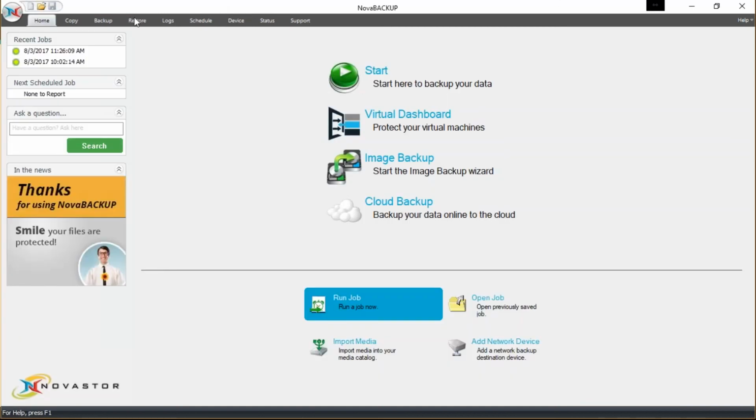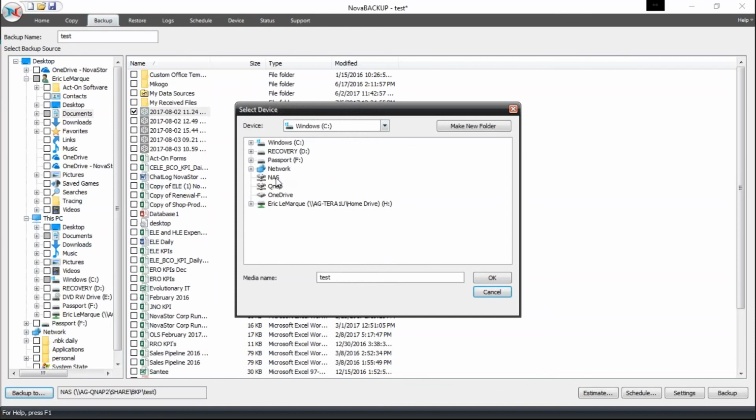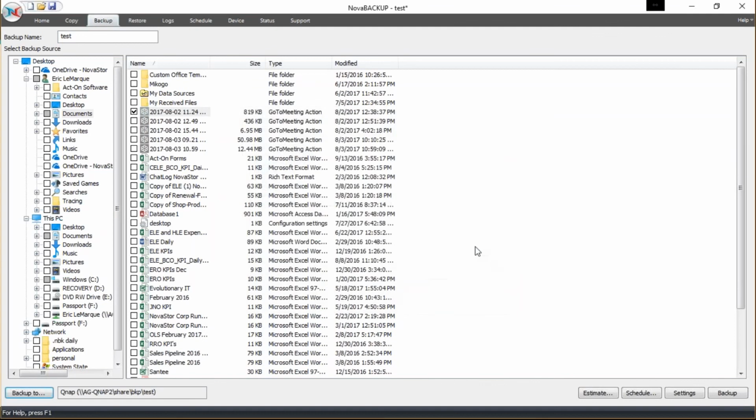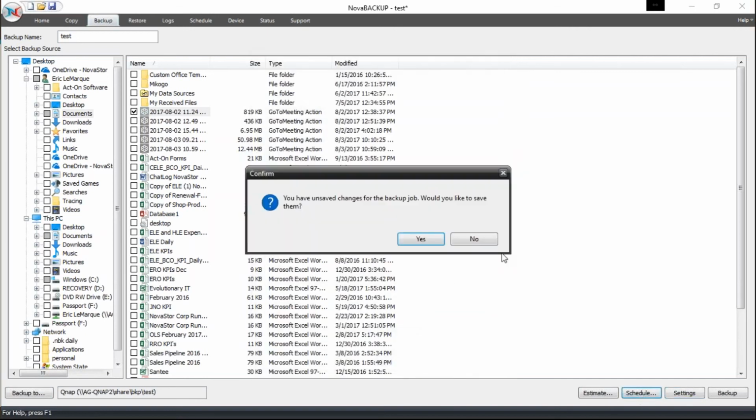So once I added the network location, I can go to backup, select some files, and in backup 2, I have 2 network locations. This is a new one which I added, QNAP. So we're going to do a little test. And under settings, I have normal backup. I unchecked open file backup to speed up the process, and I can schedule this.